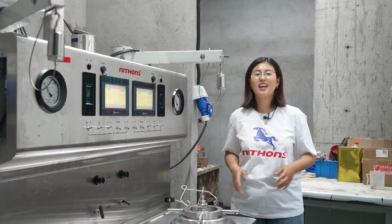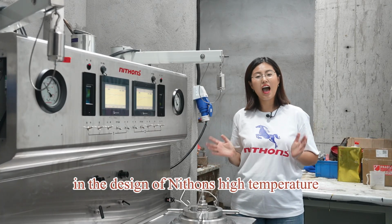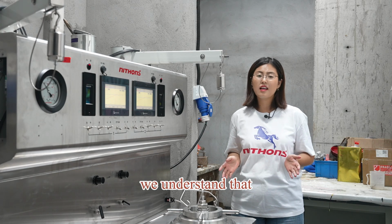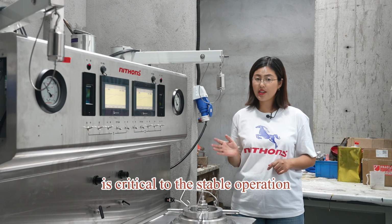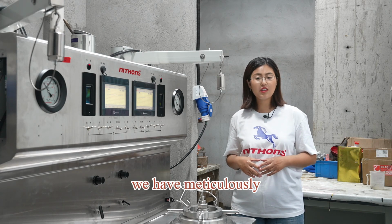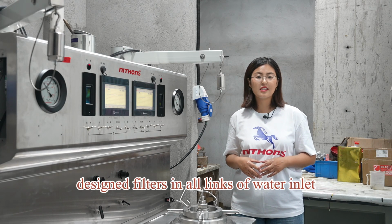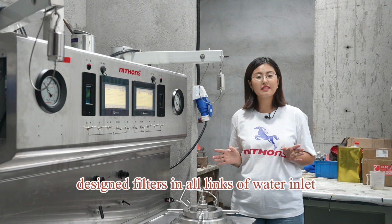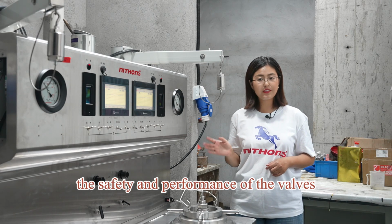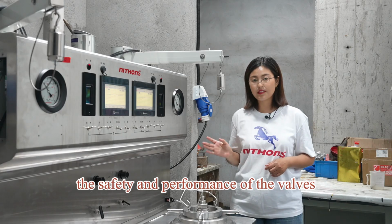Hi everyone! In the design of Nithon's high temperature and high pressure curing chamber, we understand that the valve sealing performance is critical to the stable operation. To this end, we have meticulously designed filters in all lengths of water inlet and outlet to comprehensively safeguard the safety and performance of the valves.